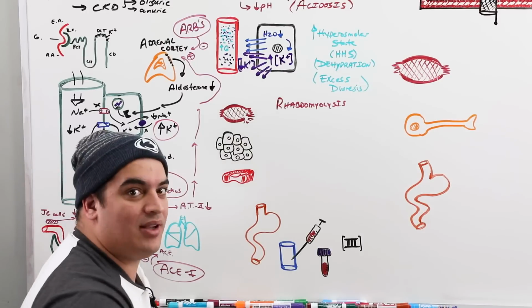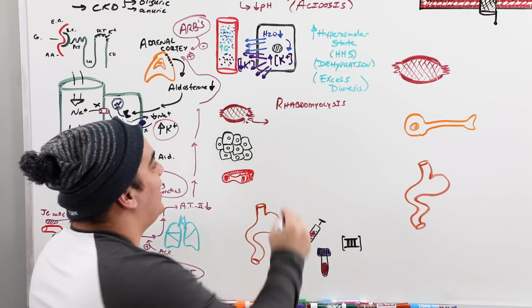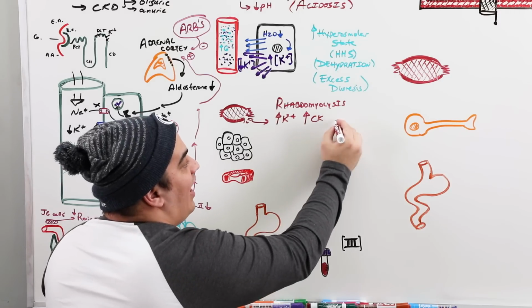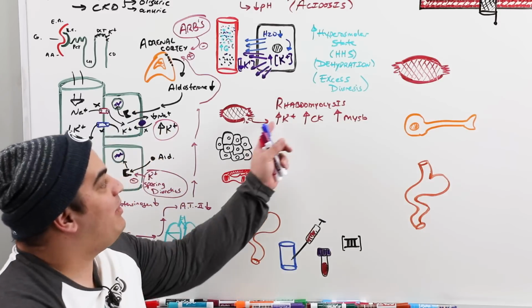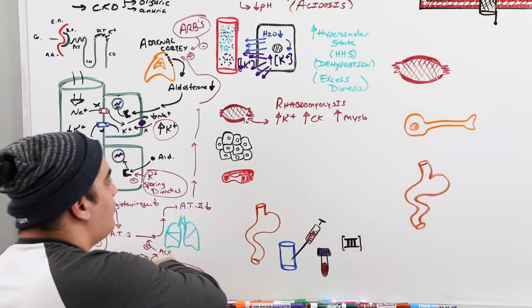And skeletal muscles are made of cells, right? What are cells made up of? Cells are just bags of potassium. So these cells start popping open, releasing things like potassium, creatine kinase, myoglobin, right? What's one of those things? Potassium. So that could be one way that leads to increased potassium levels in the blood.